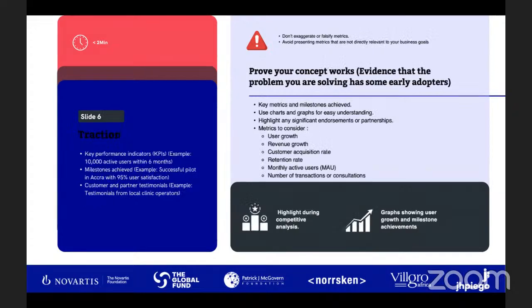So this is extremely important, traction, right? Because what makes you different from other businesses in your domain? How far along have you come in your journey? So, for example, what numbers can you report? If it's impact, how many people have you impacted with your business? How many customers have you served? How many products have you sold? And things like that. How much of the market have you captured?